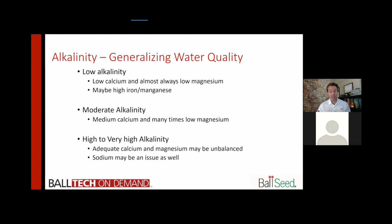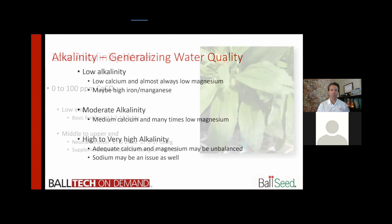Then there are those high to very high alkaline waters, and they tend to have a lot of calcium. Sometimes they have a lot of magnesium. Those are not always in balance, and we need a certain ratio of calcium to magnesium, so we can help you look and adjust that if needed. But with these high alkaline waters, we often see high sodium in certain parts of the country as well, especially in arid climates. So here are some generalizations, but let's dig a little bit deeper into each of these categories and start talking about which fertilizer we need for those.